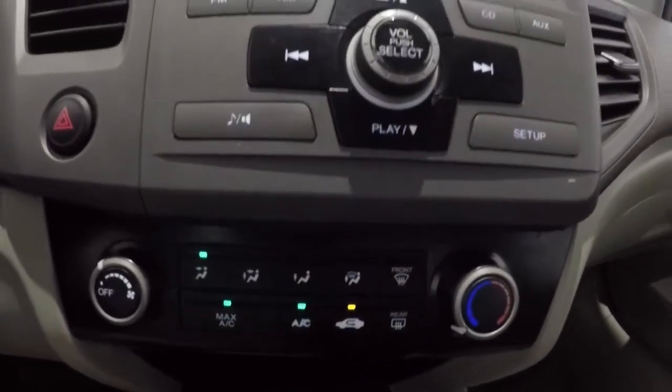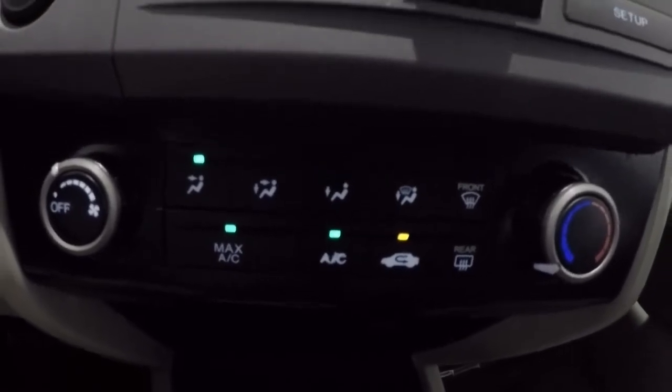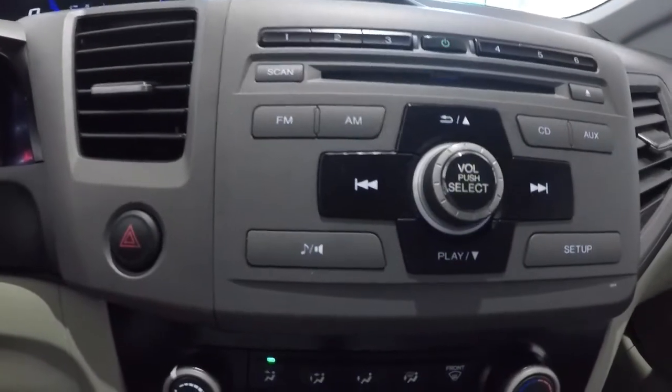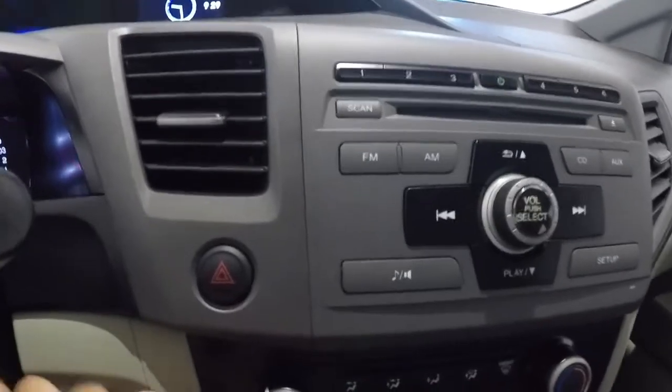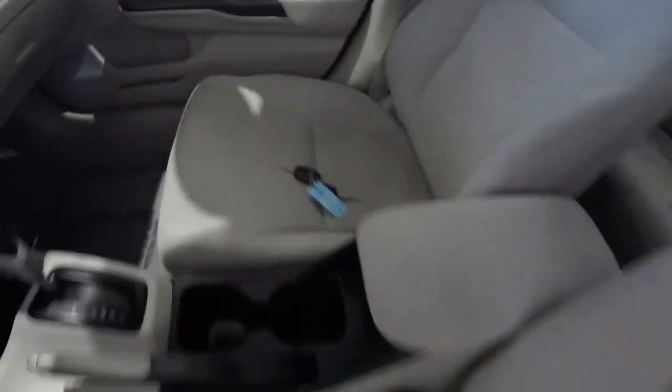We'll turn on the lights, kind of let you see. There we go. All right, AC is blowing nice and cold. No issues at all with the air conditioning. This thing is really well maintained. It's in really good shape. 91,000 miles on it. It's hardly a wrinkle in the cloth.